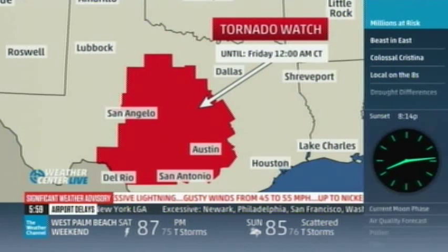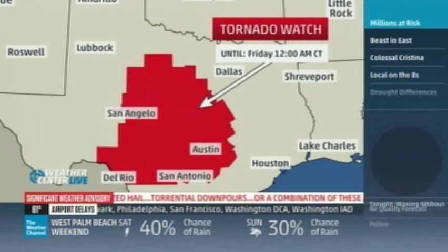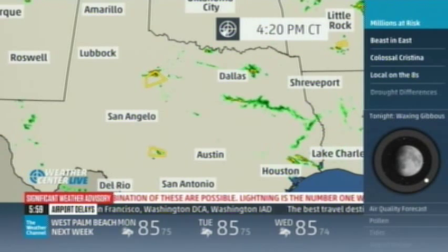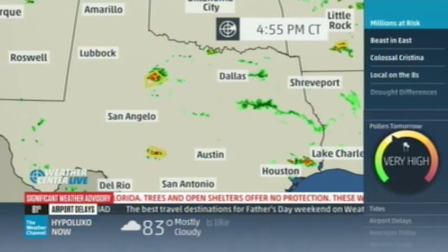And right now, a tornado watch to tell you about until midnight tonight, Central Time, throughout parts of Central and parts of Southern Texas right now. This does include Austin, San Angelo, and you can see a couple of warnings out there. No tornado warnings. Those are actual severe thunderstorm warnings. Dallas, we've had some showers in and around your area, and we're seeing some airport delays as a result.